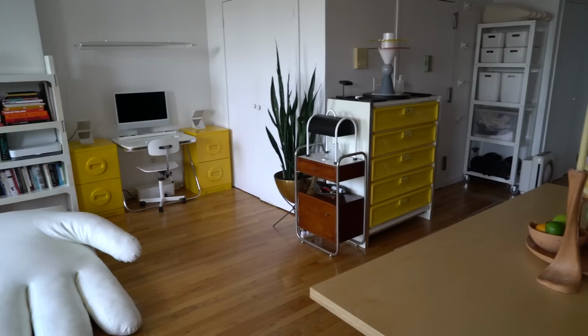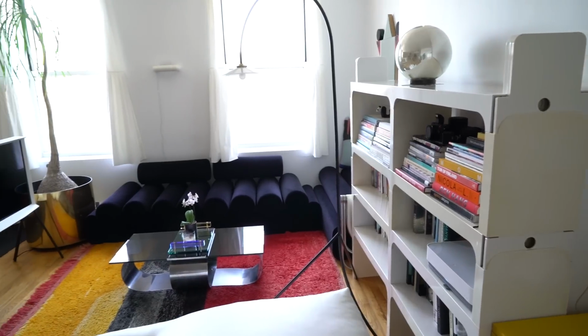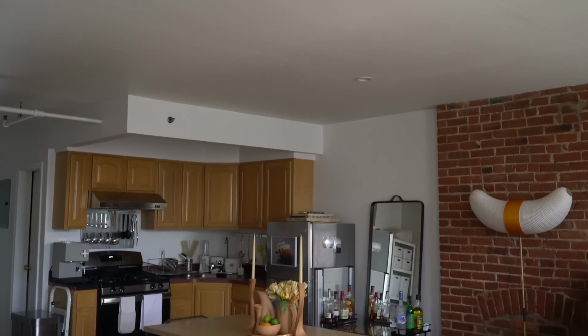Hi Homeworthy, I'm John and welcome to my Brooklyn apartment. Hi, I'm John Sohn and welcome to my home in Williamsburg, Brooklyn, New York. My apartment is a studio apartment. It's a little over 500 square feet and it's just one big room with a bathroom.